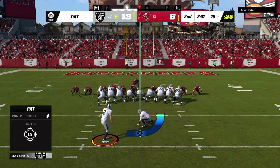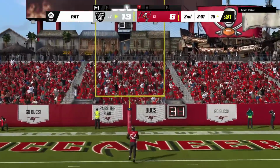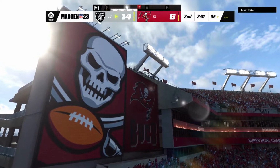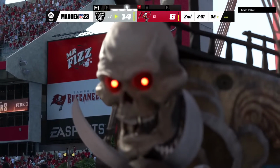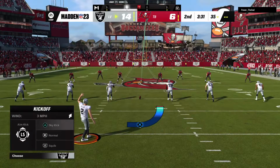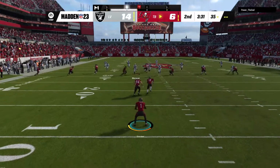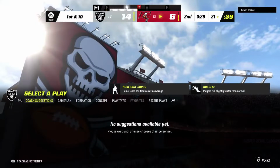Carlson now to add the extra point. And it's up. It's good. The score, Raiders 14, Buccaneers 6. Following the touchdown, ready to kick it away is Carlson. Taken from about the 12. And he'll take it a yard or so past the 20, call it the 21.